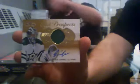Metal Universe for the Edmonton Oilers, Wayne Gretzky. I'm tying it to my truck. There's no pensions.